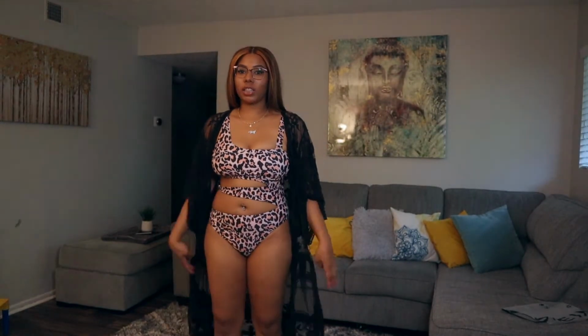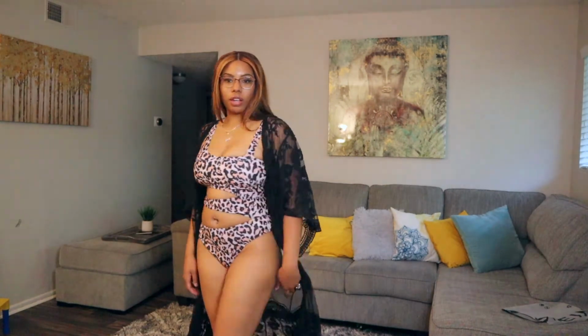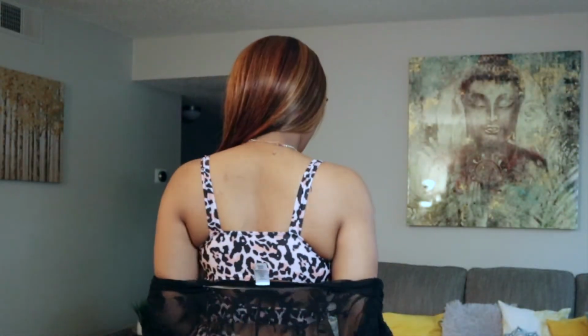Well, I actually love this swimsuit a lot. It's actually my favorite. It kind of has like a blush pink color, and I love how it has kind of like two slits on the side. It's a one piece, but it still kind of gives that two piece look.